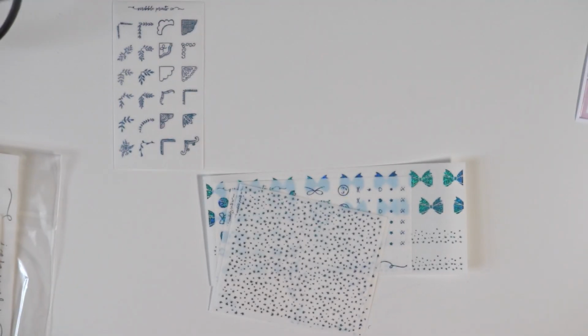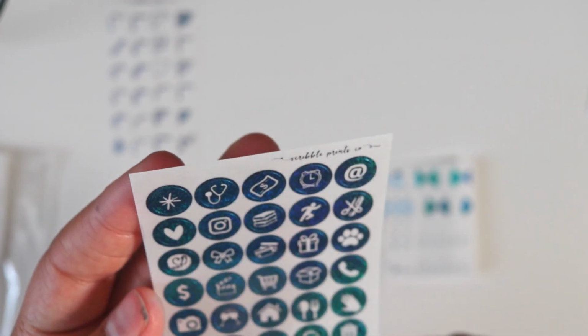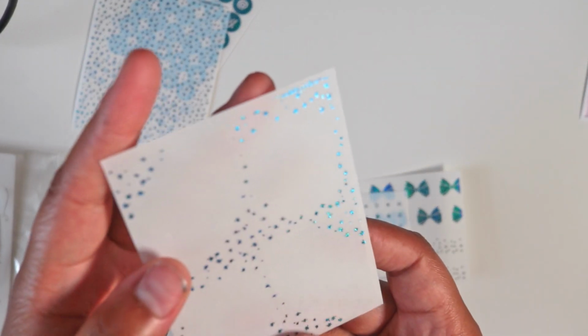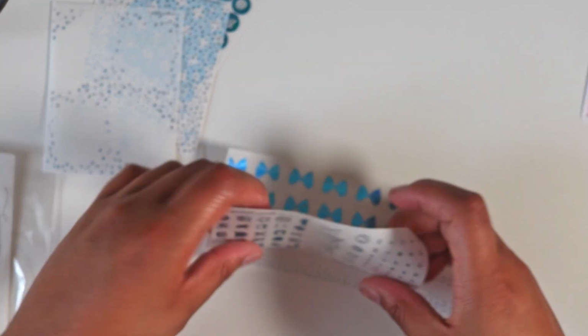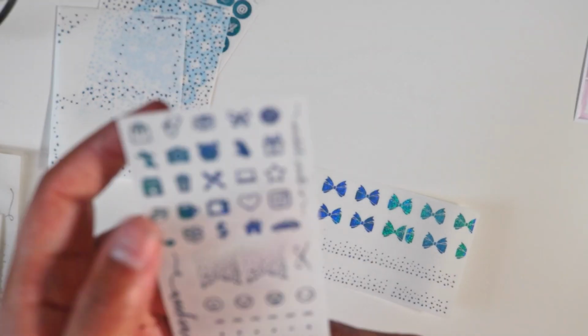Oh my god, guys. And then for these two, these are gorgeous too. Like the icons. I don't normally use icons in my planner, but I might use them just because they're so freaking gorgeous. I'm so here for the shimmer. And then these are headers. They're super cute. Some full box overlays. And then some more icons and some bow things.